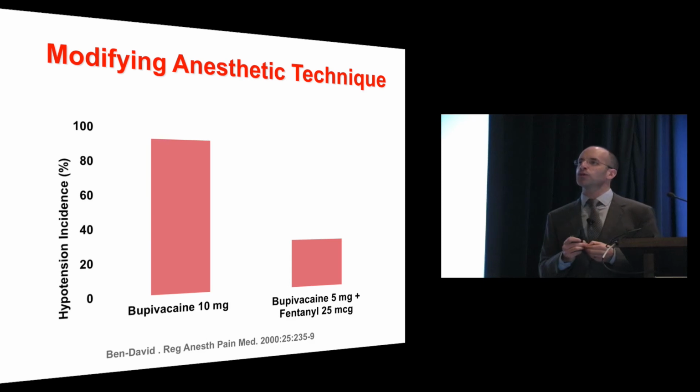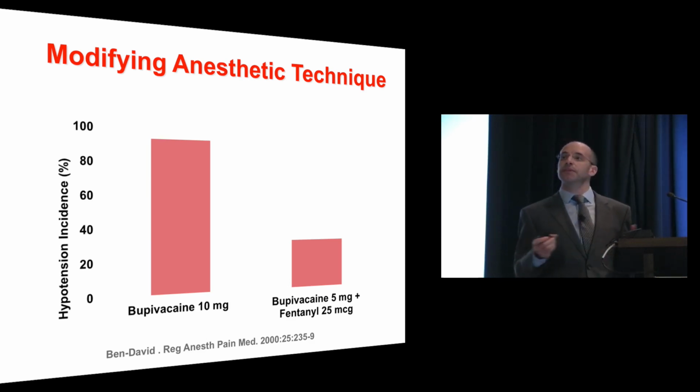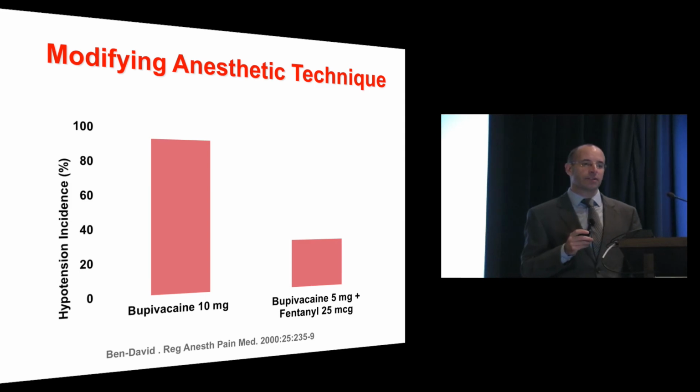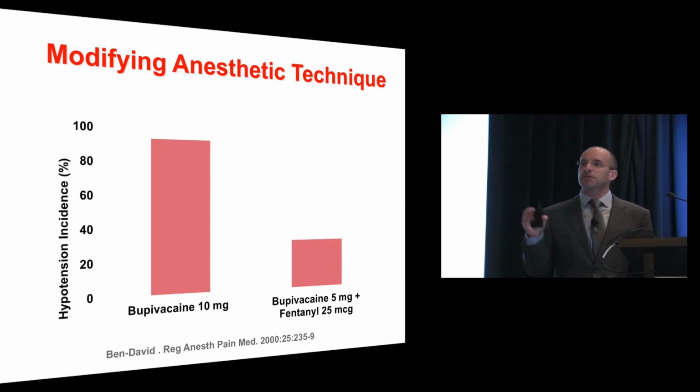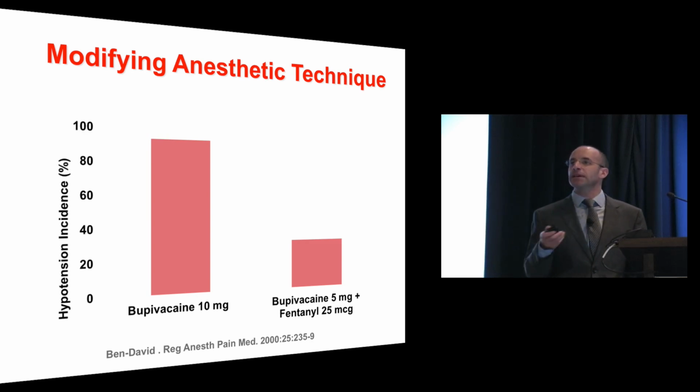The one word of caution is do not change your anesthetic technique to try and minimize this effect. And this was started, and Bob D'Angelo mentioned it yesterday, but in one study they compared 5 milligrams of bupivacaine with fentanyl compared to 10 milligrams, trying to push this low-dose use of spinals, and found a significant difference, with a hypotension incidence of 90 versus 30%. So it showed convincingly that this is the way you can eliminate hypotension. And I don't dispute these findings.